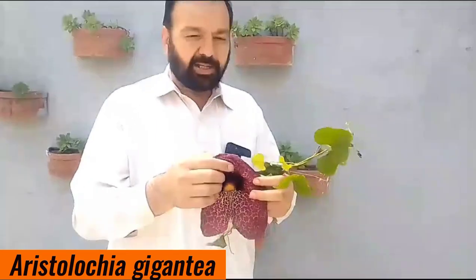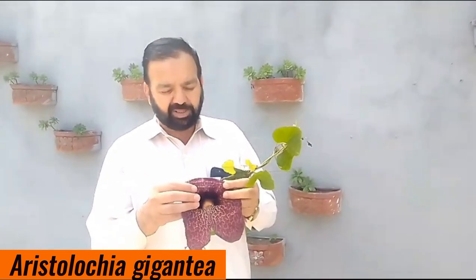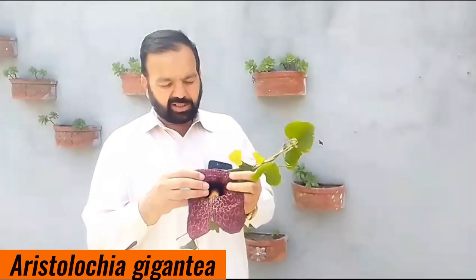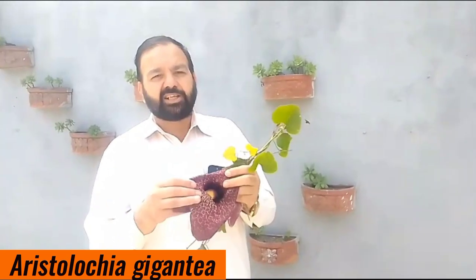And the plant is highly poisonous. Although it is a very beautiful ornamental species, care must be taken because the literature reveals that the plant is poisonous, and if any part of the plant is eaten, it may cause kidney failure.